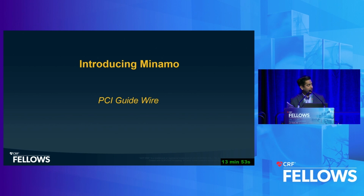And another reason that I like the Manamo guide wire is that you're able to reshape the tip. So if you're doing multi-vessel PCI, or if you anticipate a bigger bend, you need one in the middle of a case, it's very easy to reshape it, compared to like a Runthrough, it's a little bit more difficult.